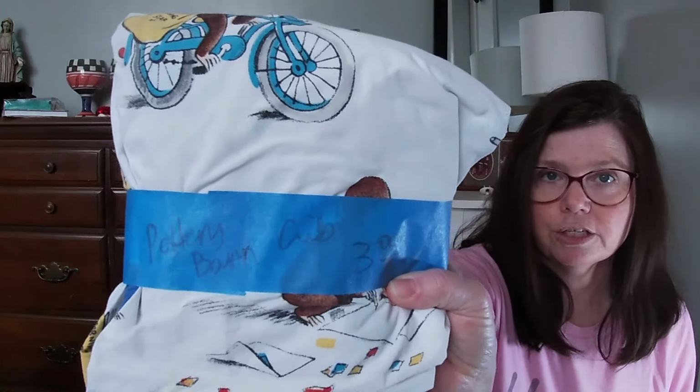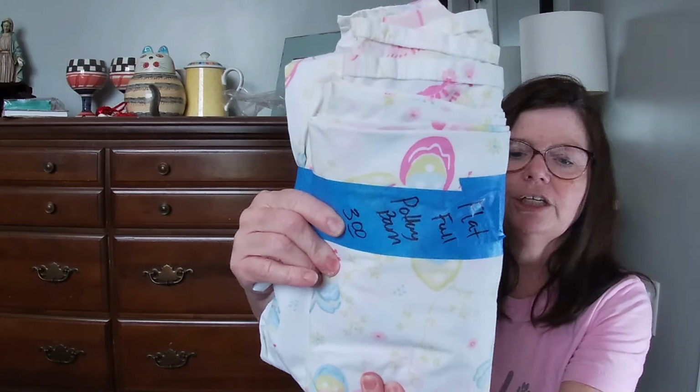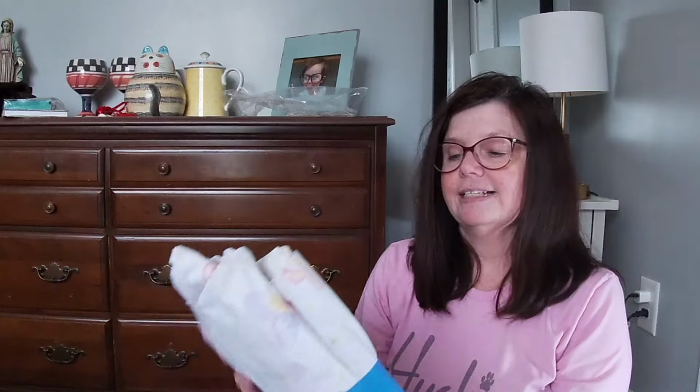All right, this I picked up because it was Curious George. So this is a crib sheet, and I did notice the elastic doesn't have a lot of give, but it's Curious George. And so for a couple of dollars, that was worth it to me to take a chance on that to see if that can move. This is like a princess type theme or a butterfly or something. It's super girly, but this is a full-sized flat sheet by Pottery Barn Kids. Then this, I wished it had the, oh wait, this matches that.